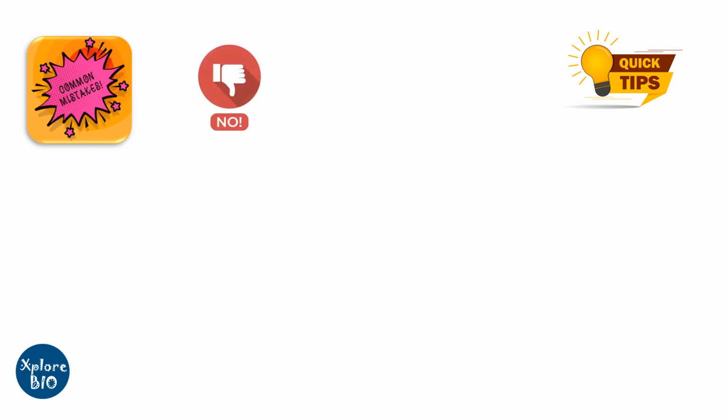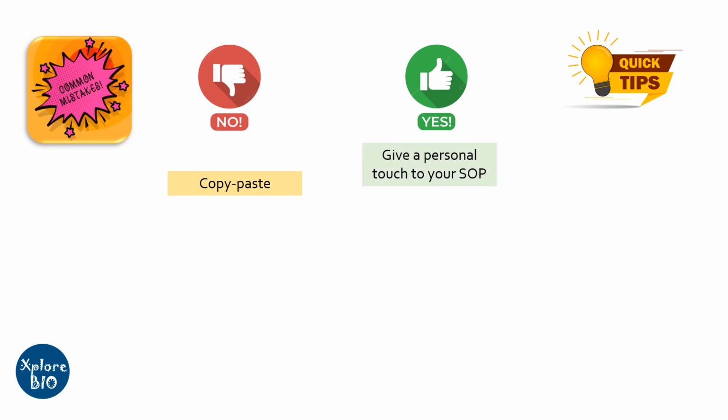Now let's talk about some of the common mistakes that should be avoided and some useful tips for writing an SOP. Number one mistake is copying the entire content or sections of SOP from others or from the internet. One of the easiest thing is copying, but it lacks connection and personal touch. And as I have mentioned earlier that the selection committee comprises of experts, they can easily figure out copied and fake SOPs. And similarly, getting an SOP made by others or outsourcing it would also lack your personality traits.